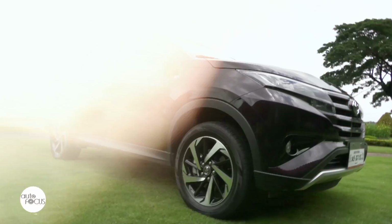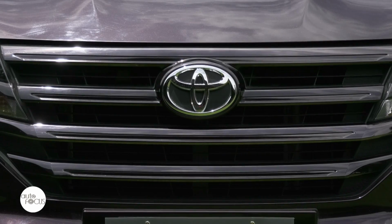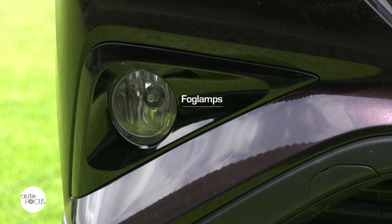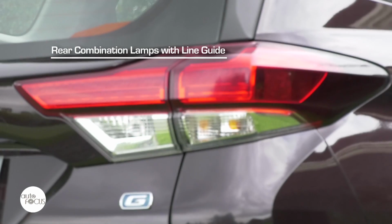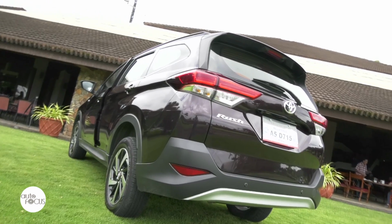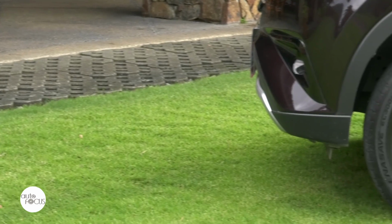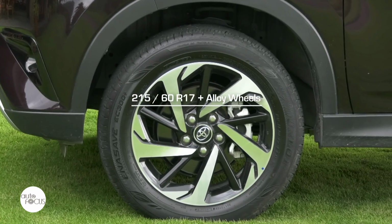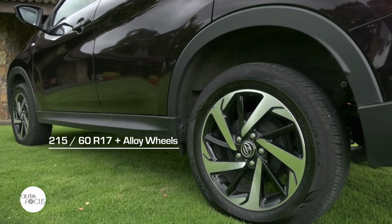The Toyota Rush 1.5G Automatic exterior features smoked chrome grille, LED headlamps with line guide, front fog lamps, fin-type antenna, LED rear combination lamps with line guide, roof rail, rear spoiler, high mount LED stop lamp. The Rush 1.5G also rolls on 17-inch alloy wheels wrapped by 215/60 R17 tires.